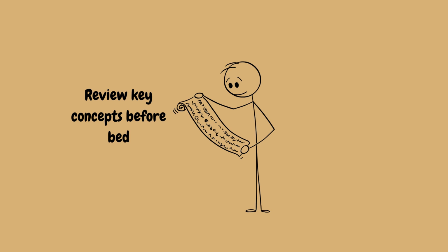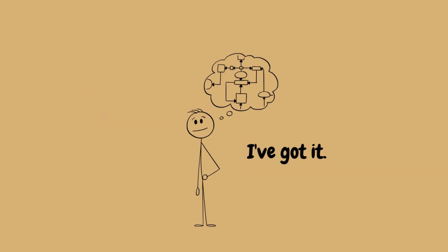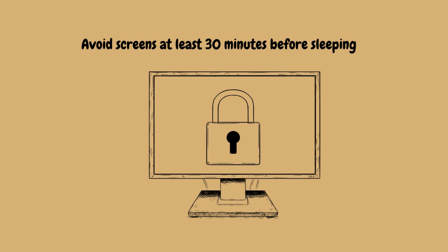Review key concepts before bed. Your brain will reinforce them as you sleep. Avoid screens at least 30 minutes before sleeping, as blue light disrupts sleep quality.